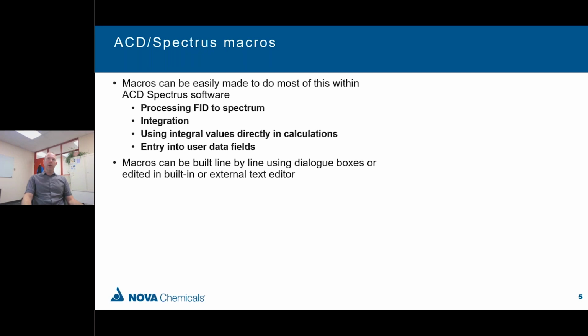Spectrus processor has great functionality for creating automation macros, which can perform many of the processing steps, but it can also be used to perform the calculation steps. A major benefit to doing the calculations in Spectrus, as opposed to something external like Excel, is that it eliminates the possibility of making transcription errors when transferring the integral values from one software to another, and it saves time and effort as well. I'll point out here that I'm using ACD's NMR Workbook, which is built on Spectrus processor, but the macro functionality is available in many of the ACD products that are built on this platform.